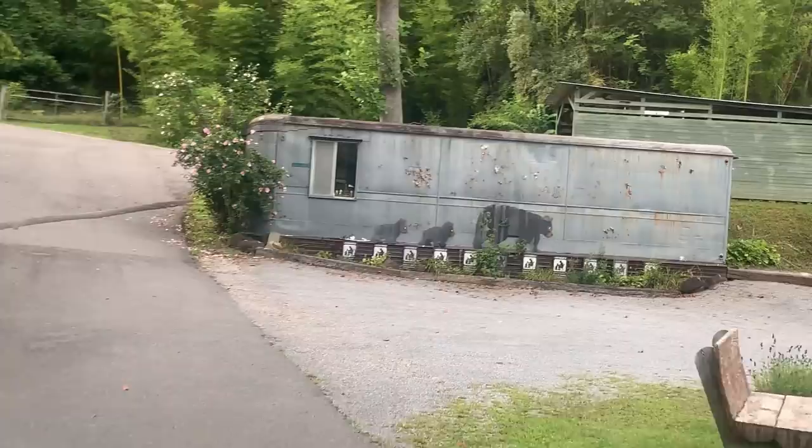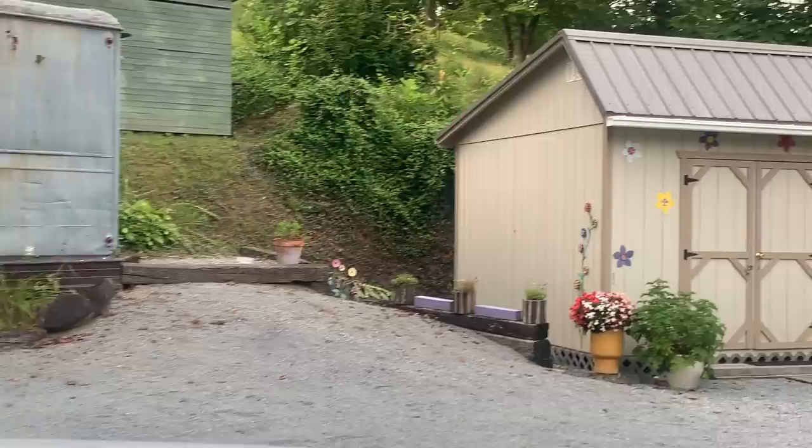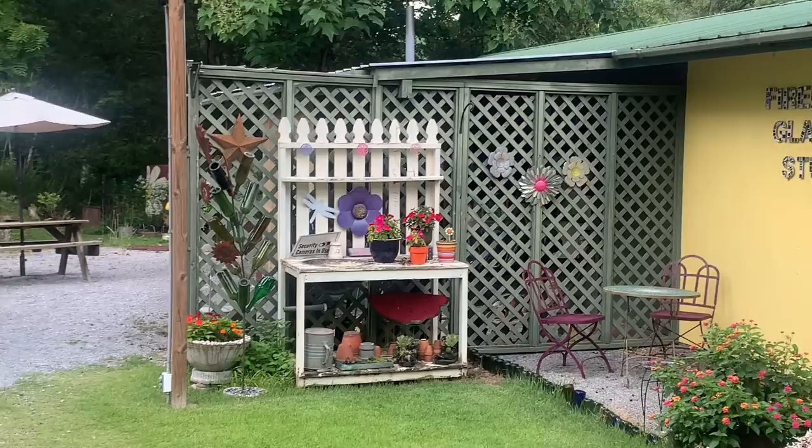There's another one. Here it is. Look at all the signs over there. That's adorable. You create your own banner. Here's the front of this spot. Really cool. Really cool.